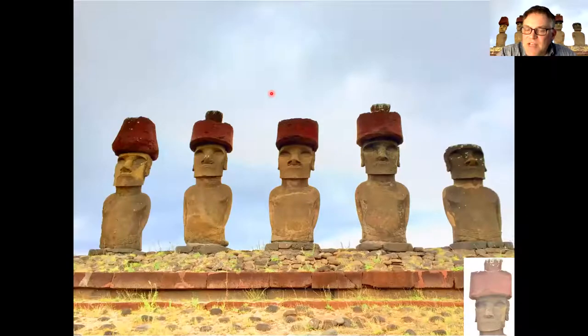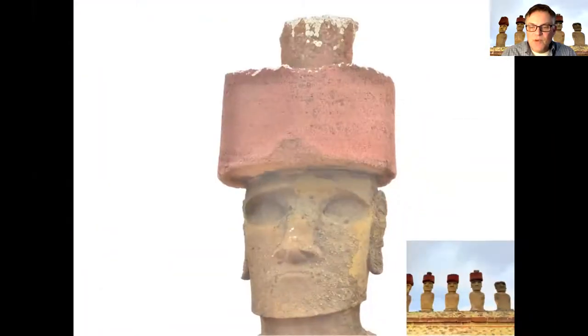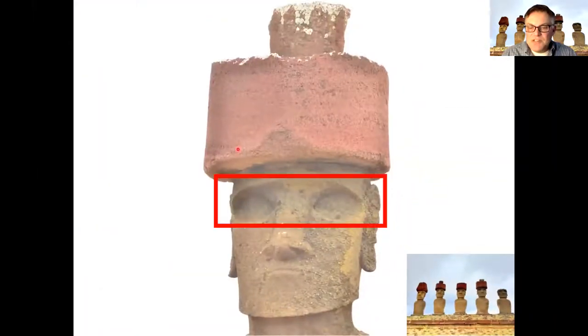But when you look at the statues that made it to the green dots, the ones that are along the coast, which are actually put on top of giant platforms we'll talk about called ahu, the statues actually have eyes carved into them. And if you look here at one of these statues, you can actually see that these eyes were carved inside of the face in order to have something put inside of them. And that makes them different than the statues that were at the quarry.